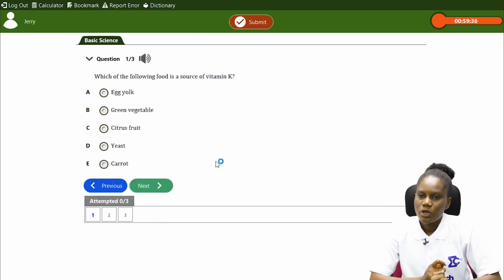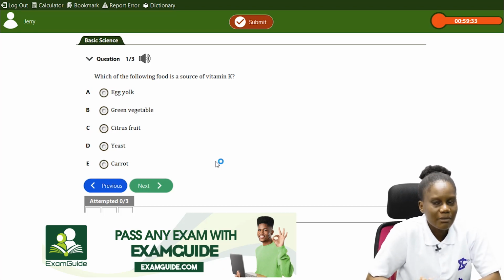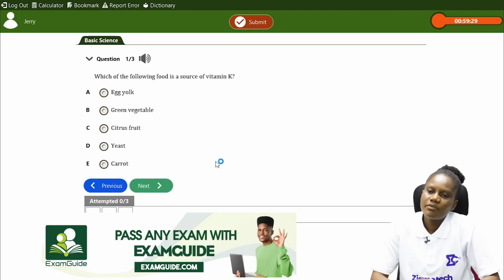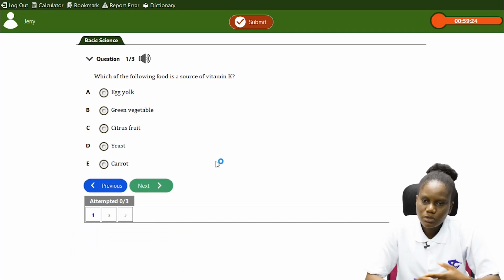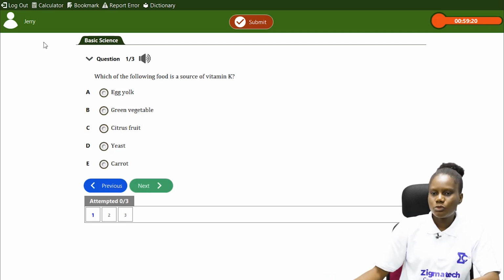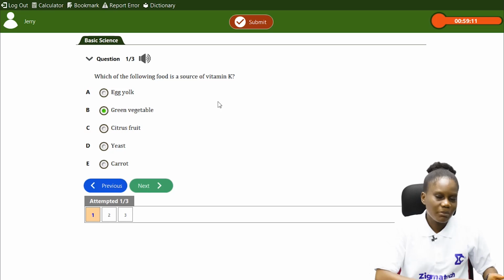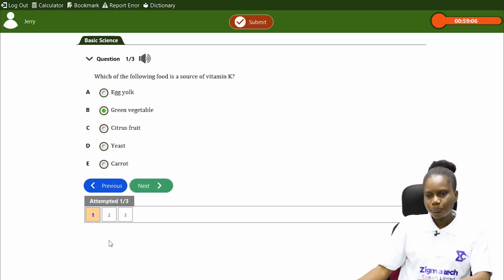So I have question number one here. It says, which of the following foods is a source of vitamin K? We have A, egg yolk, B, green vegetables, C, citrus fruits, D, yeast, and E, carrot. The right option here is option B, green vegetables. If you remember, leafy green vegetables run through almost all the sources of vitamins and minerals. So our answer there is green vegetables.